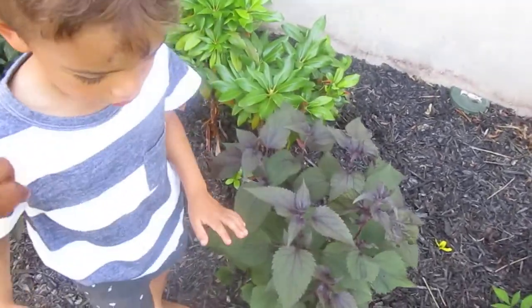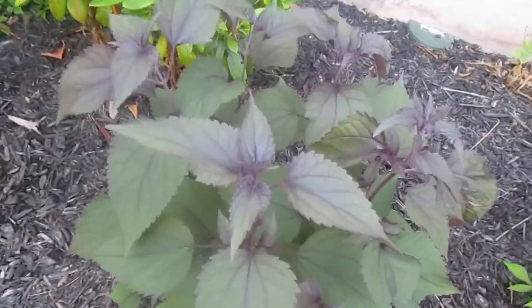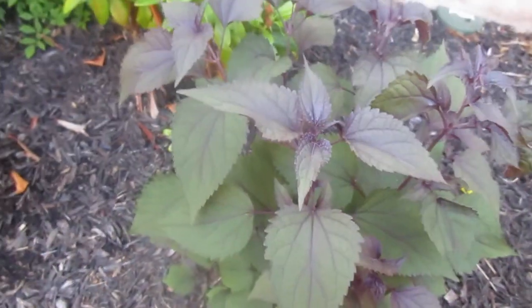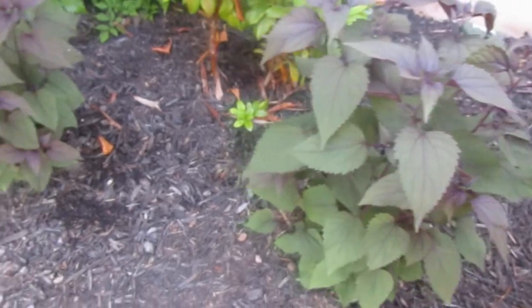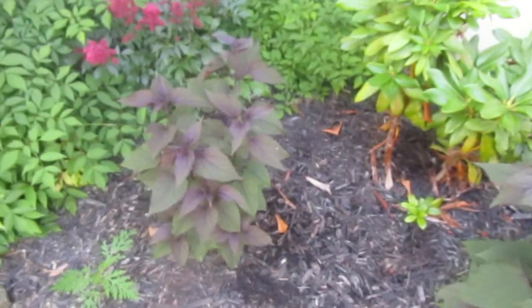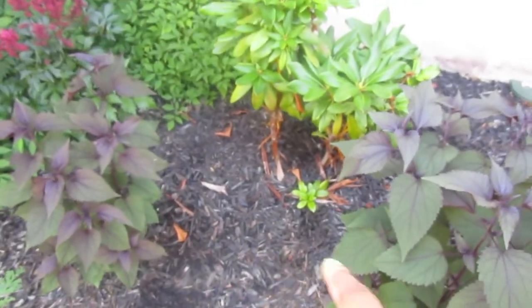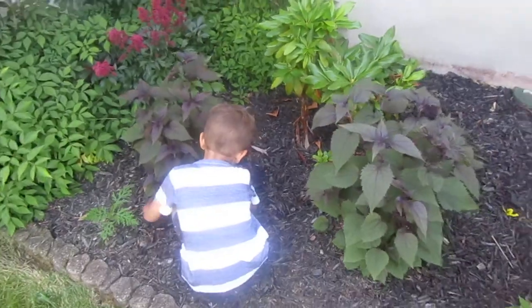Okay, watch out, baby. These are hellebore. It's a dark foliage, and isn't it beautiful? These are going to have white flowers in the fall. I kind of want to fill this in more with hellebores. Yeah, exactly.